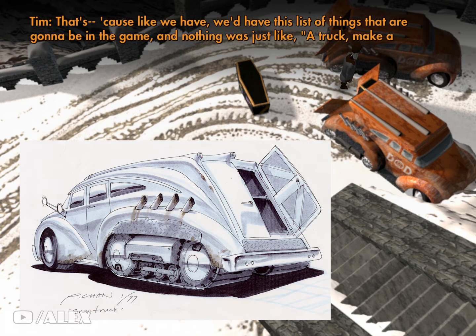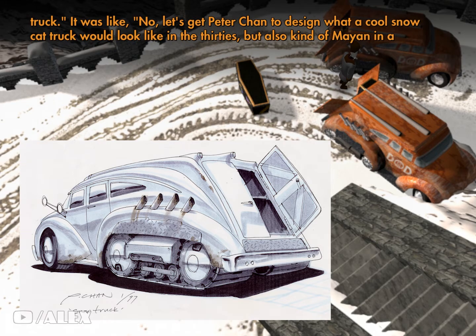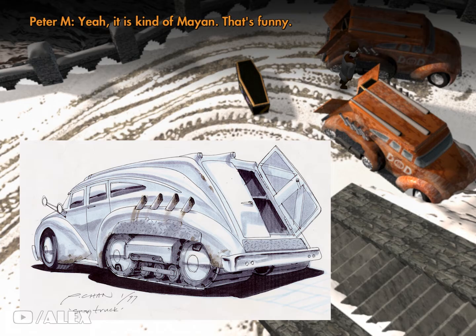That's because we'd have this list of things that are going to be in the game, and nothing was just like, make a truck, make a truck. It was like, no, let's get Peter Chan to design what a cool snowcat truck would look like in the 30s, but also kind of Mayan in a weird way. And yeah, it is kind of Mayan. That's funny. Everything would get designed.